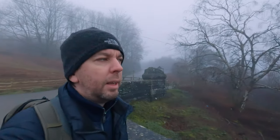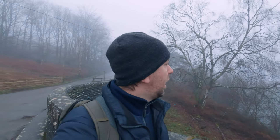So today I am in the Elan Valley. Thought I'd come here to show off the Elan Valley, but as you can see, there isn't a lot going on at the moment. The fog is pretty thick. It's not too long since sunrise. Hopefully some of this will burn off a little bit over the day, but if not, then I'll just go and maybe shoot in a bit of the woodland here or something like that.